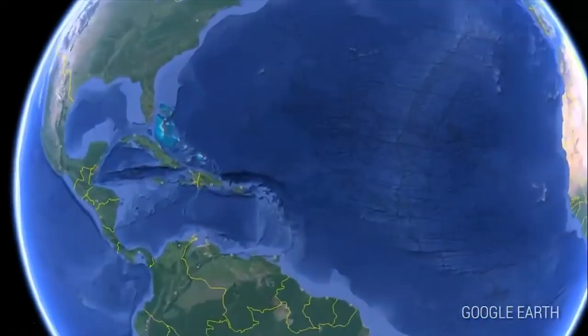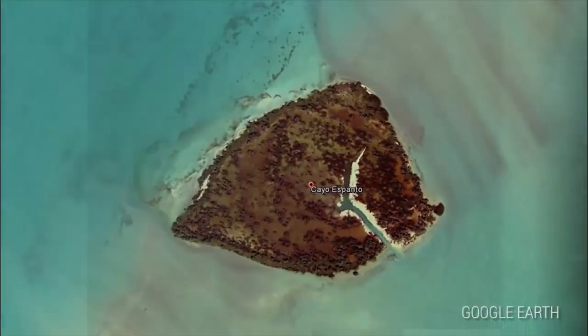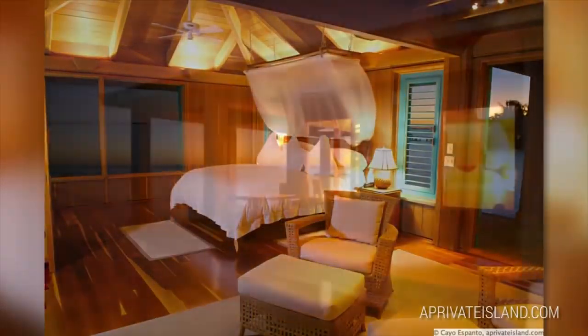Assistants. The third resort you'll never get to see is the $1,900 a night Cayo Espanto in Belize. The resort occupies its own private 4-acre island with exactly 7 villas on it. You can rent them all for the bargain basement price of $12,000 a night.